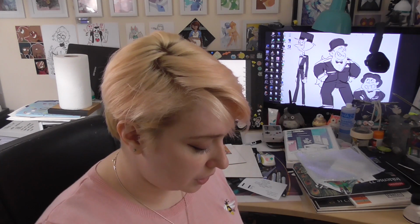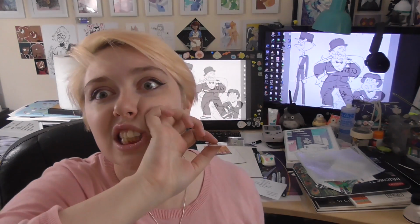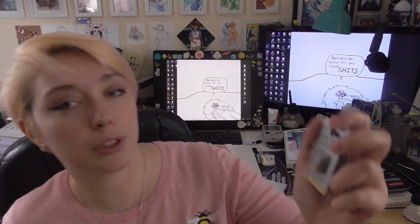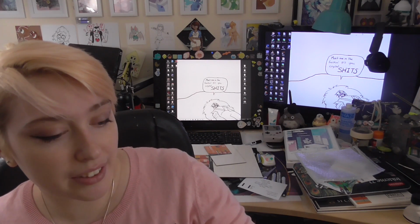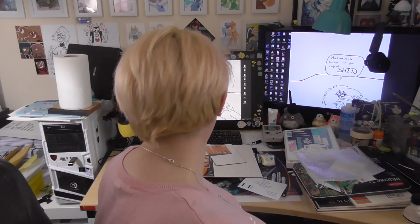Okay, and the last thing, and probably costs a lot more. I mean, Art were having a sale, so some of this was discounted as well. Watercolour half pans, professional half pans, just to fill out the rest of my palette in colours that I just don't have. So I have Cobalt Blue Deep, which is a series 4 and cost a lot of money. Another series 4, which is Cobalt Turquoise, not Cobalt Turquoise Light. Terre, which is series 1, thank God. And a series 3, which is Quinacridone Magenta. Yeah, so there we go.